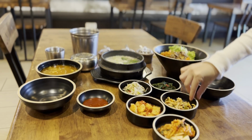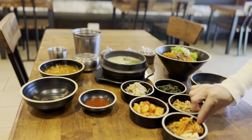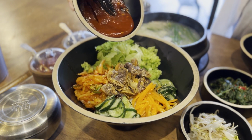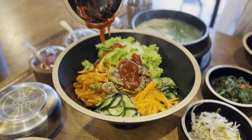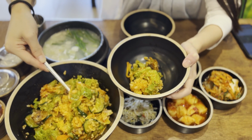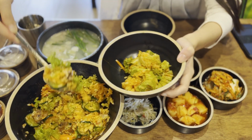Of course, the wife had to make sure everything is perfect before she can Instagram and before we can start. I think the bibimbap was amazing. We never had cockles this fresh before, so I highly recommend this cockle bibimbap. It was something unique and different compared to the traditional vegetarian bibimbap or chicken or beef bibimbap.